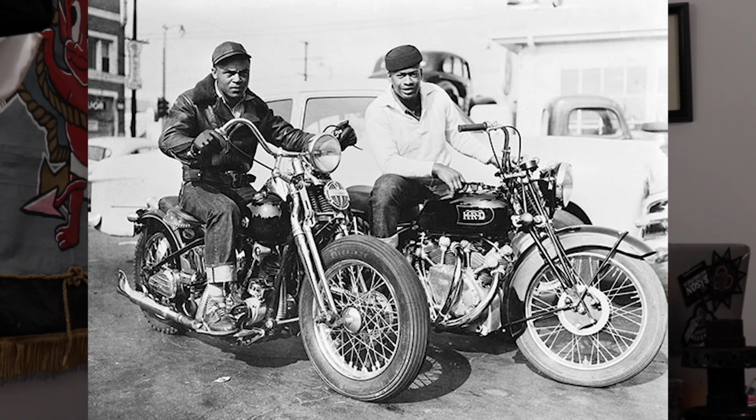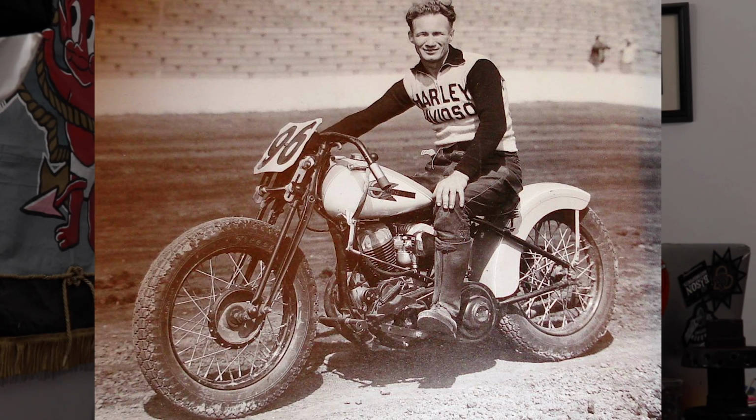Not until 1941 did they come out with the 74-inch FL motor, which was a little better, but they're still not fast. And so what guys were doing is they were stripping off all the unnecessary stuff. It's kind of where the term bobber comes from, because that's how it started. Guys were bobbing the rear fenders and taking the front fenders off, trying to lighten these bikes up so they could go a little bit faster. And with the lightening of the bikes and just trying to get them to not suck, basically, they started their own style.